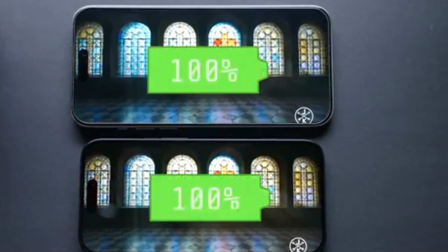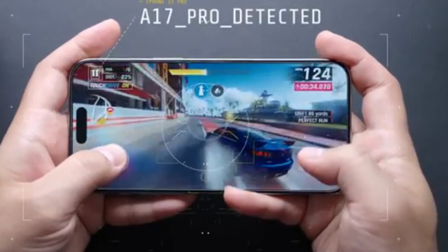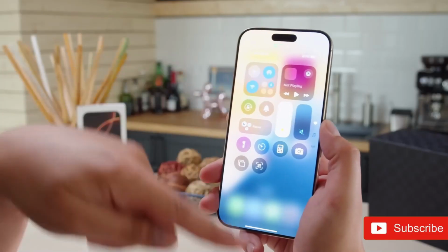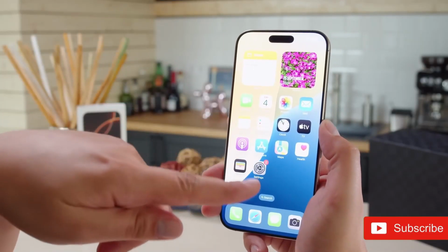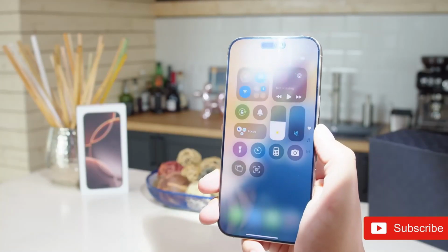In order to support wireless charging, this design is paired with an aluminum surface in the upper portion of the back, while the lower half is still constructed of glass. The dynamic island on the iPhone 17 Pro Max will be revamped and made thinner.